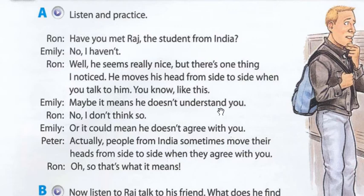Ron says, no, I don't think so. No, no lo creo. No, I don't think so. Or it could mean that he doesn't agree with you. Could, right? Agree with you, de acuerdo contigo.